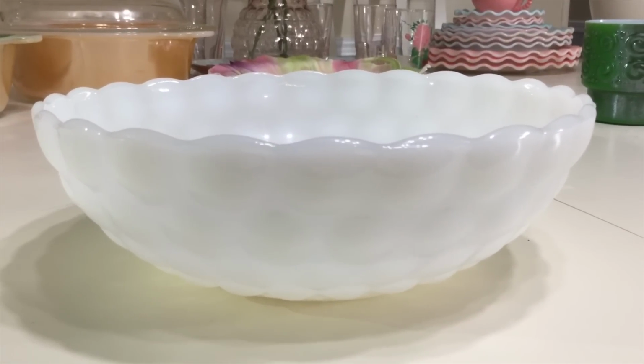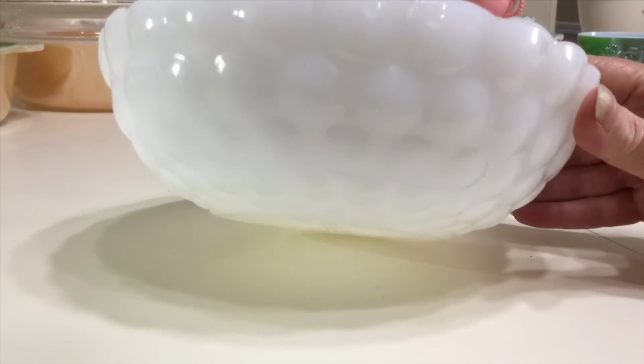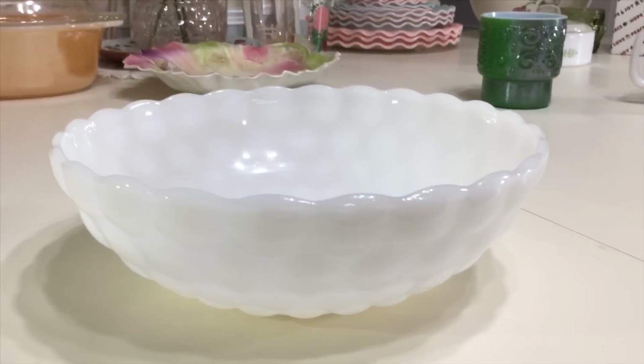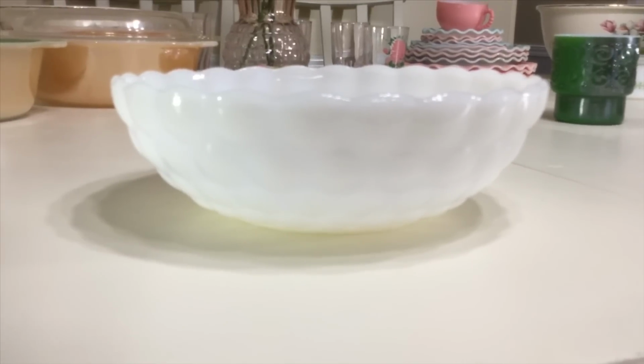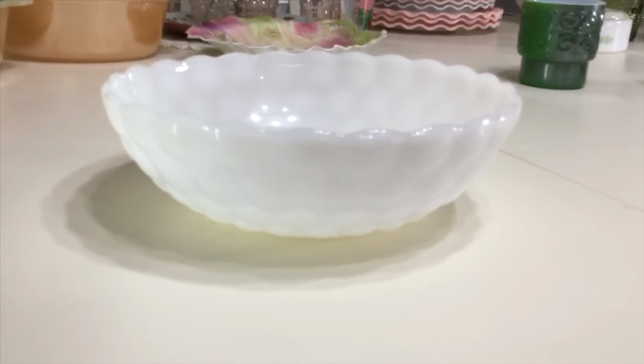I did say I paid $2.99 for it, I believe, and I think I'm going to ask $12 for it. I might even have another one listed, so I might just throw this one on as an extra bowl. We'll see. Good condition. The bubble pattern made by Anchor Hocking had a fairly long run dating from 1940 all the way to 1965.